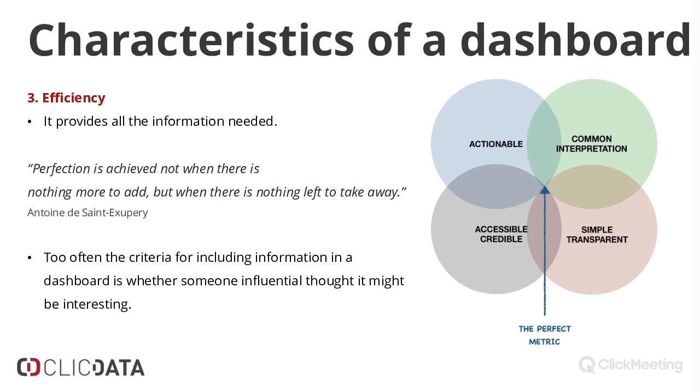Accessible. The data to build the KPIs can be acquired with modest effort from a source that an organization trusts. Finally, the KPI should be transparent. How the metric is generated is shared and easy to understand.